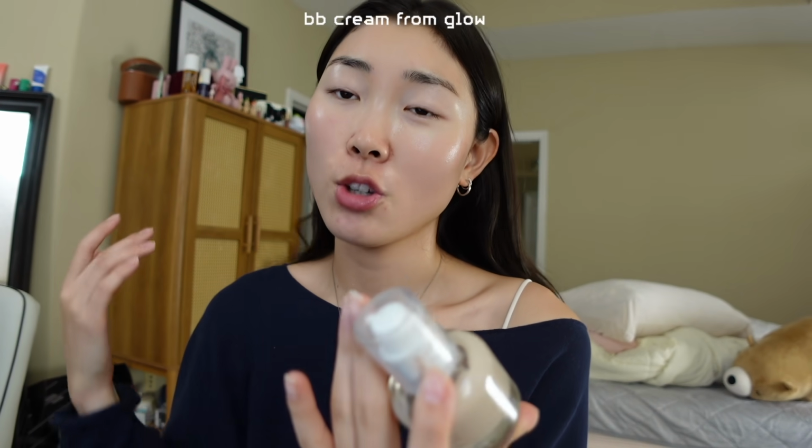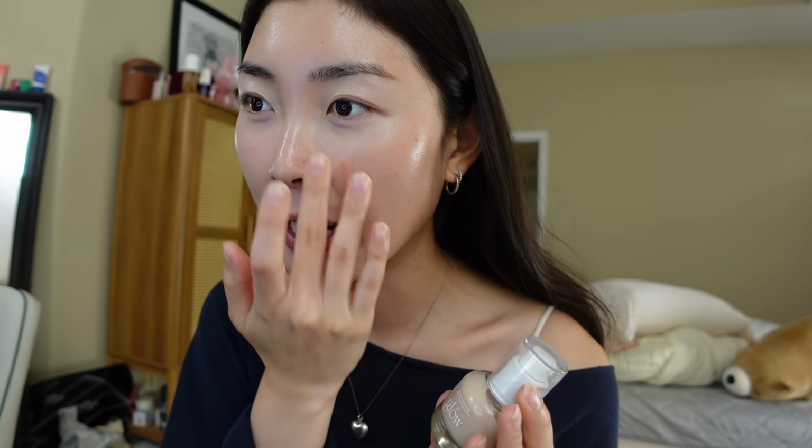You guys know I love this BB cream. I think I featured this in so many videos. This is the only BB cream that doesn't stick on my skin and enhance all my pores and my dead skin. It just melts right into my skin. It's the Glow BB cream. I like to use a little bit of this, a pump of that.